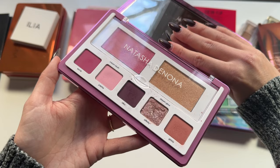At the same time, I'm a huge fan of burgundies, purples, and pinks on my brown eyes. Now, yes, if you compare this formulation to her latest launch, this is not as good. I mean, the mattes are perfect. They have always been and they will always be perfect. But the shimmers are quite elevated in her newer launches. So these are just regular good shimmers. But I love this palette.